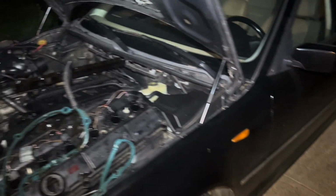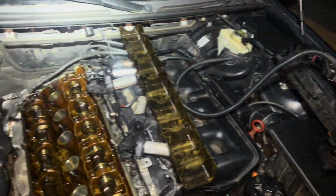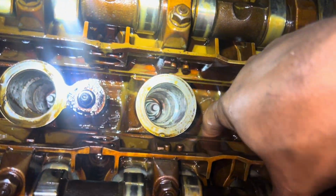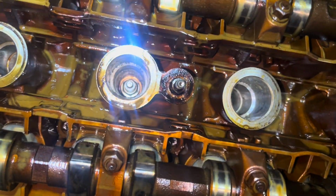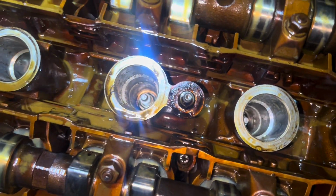So we just went ahead and removed everything. We removed the valve cover just to inspect what's going on. So yeah, we got bad news. See all that milkshake? Oh yeah, let me try to get some right here. See all that? I'm 100% sure that's coolant and oil mixing right there. It's kind of like a milkshake, frothy chocolate. It's not supposed to be like that.